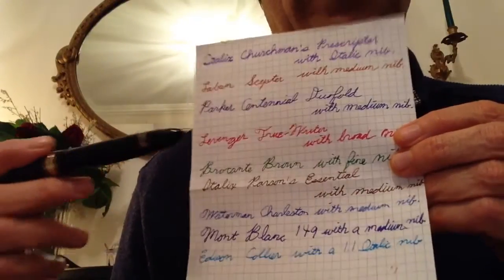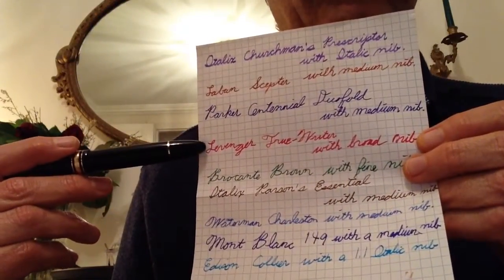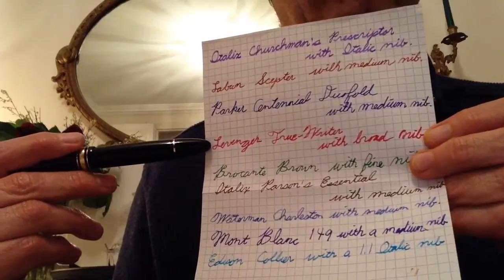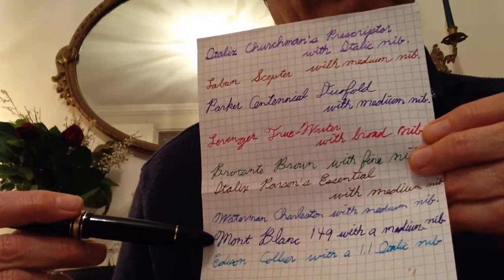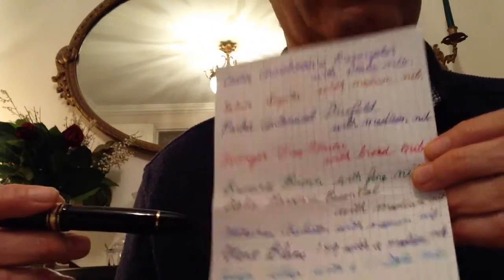This Levenger True Writer writing sample up here is the only broad nib I have, and it's very comparable in terms of width to what I'm getting with this Mont Blanc 149. So, when the thing writes, it feels great in your hand. Again, it's heavy. It's a pen of substance. It is very smooth. It is not scratchy at all.